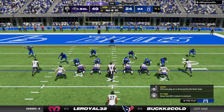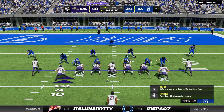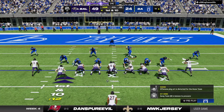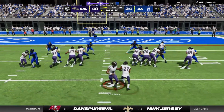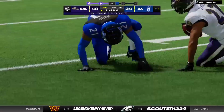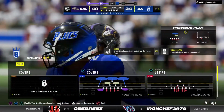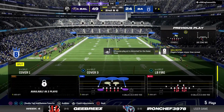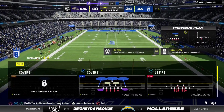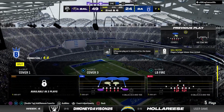Now a 1st and 10 at the 11. Jackson on the give to Dobbins. And here he'll get it down to the 7. It's a pickup of 4, and it'll bring up 2nd down. Not a run that you're going to write home about, but still a good first down run. That's what an offense calls staying on schedule. 3 to 4 yards on first down, you're set up very well for the rest of the drive.